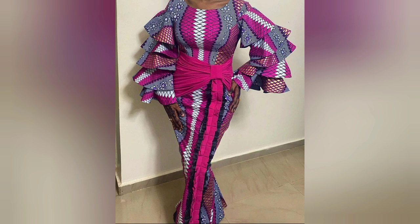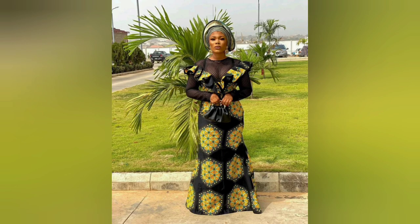This one is also a gown style. The sleeve detail is about four steps in the sleeve. This particular one too, I love everything. The see-through lace and everything about this gown is just very simple but beautiful.